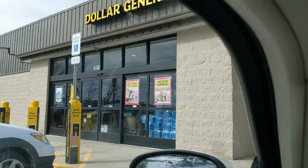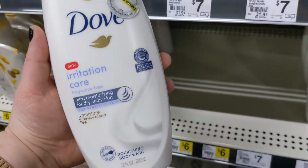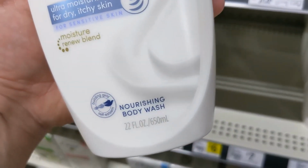Today, I'm going to share with you some killer couponing deals that you can do at Dollar General this Saturday, February 19th. We have so many little freebies, cheapies, and moneymakers at Dollar General this week.